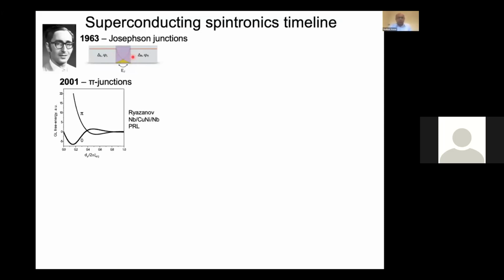Then in 2001, there was a new development, the pi junctions. Pi junctions means that we have a superconductor. For example, this was done by Ryazanov in Russia with collaborators at Leiden, the Netherlands, my previous group. They connected two superconductors, niobium, with a copper nickel ferromagnet, which is a weak ferromagnet, providing a weak link between the two superconductors. Here you could see that the phase of the system oscillates from 0 to pi by changing the thickness of the ferromagnet. This idea can also be utilized to develop phase batteries.